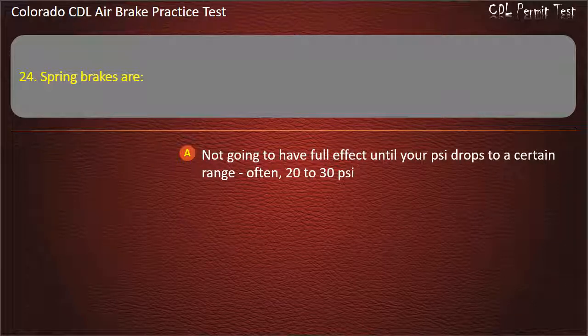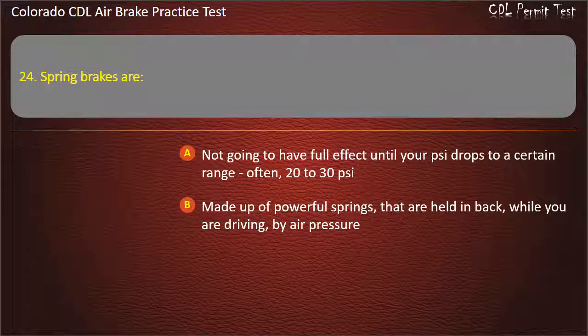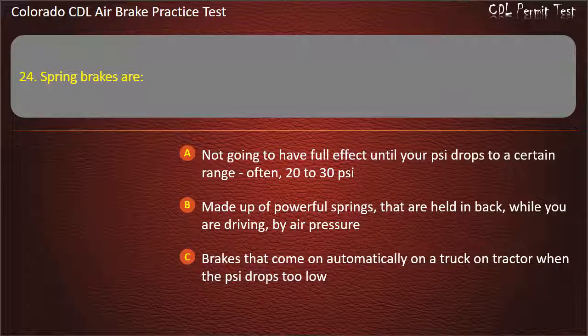Question 24. Spring brakes are not going to have full effect until your air pressure drops to a certain range, often 20 to 30 pounds per square inch. Made up of powerful springs that are held back while you are driving by air pressure. Brakes that come on automatically on a truck or tractor when the air pressure drops too low. All of the above. Answer. All of the above.